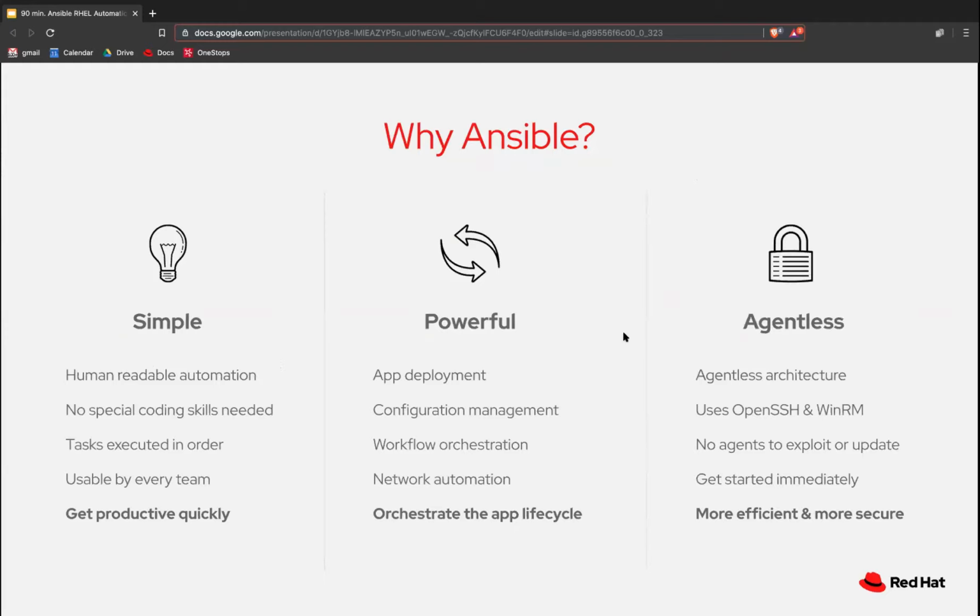So why Ansible? This slide is pretty powerful. It actually says quite a bit, even though it looks rather simple. The first piece for Ansible is that it is simple. The automation is written in human readable language. It's very declarative, which is what you're seeing with a lot of IT systems, a lot of technology today, right? I want to declare the state that I want something to be in, and I want it to stay that way. And I want it to automate how it stays within that threshold.